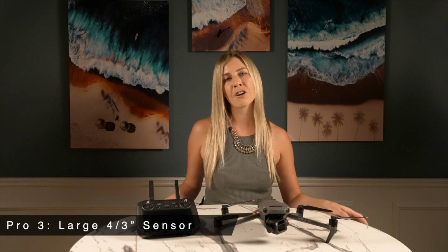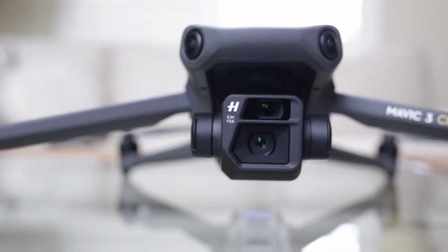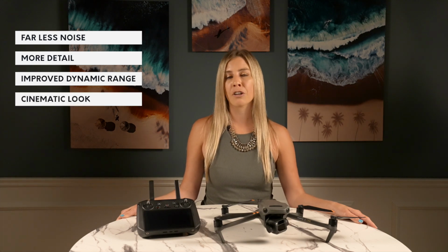Pro 3, large 4/3 inch sensor. With the biggest sensor on a DJI drone to date, the Mavic 3's 4/3 inch sensor has an edge over other drones. It can take in more light, resulting in far less noise, more detail, improved dynamic range, especially in highlight areas, and a great cinematic look overall.